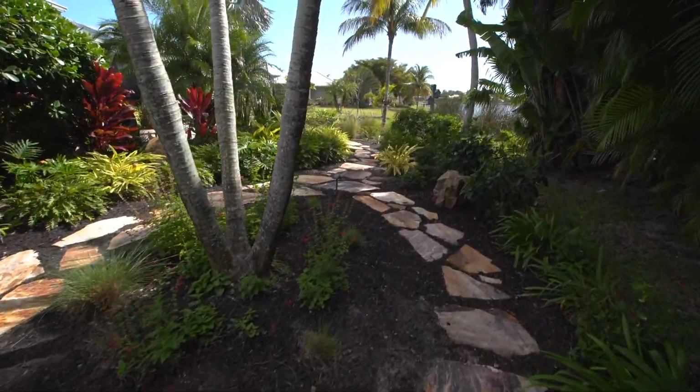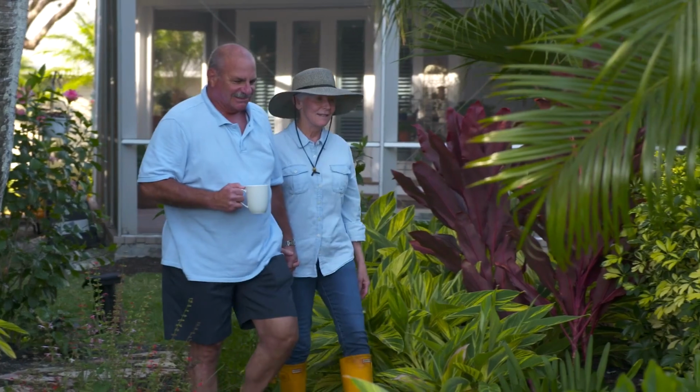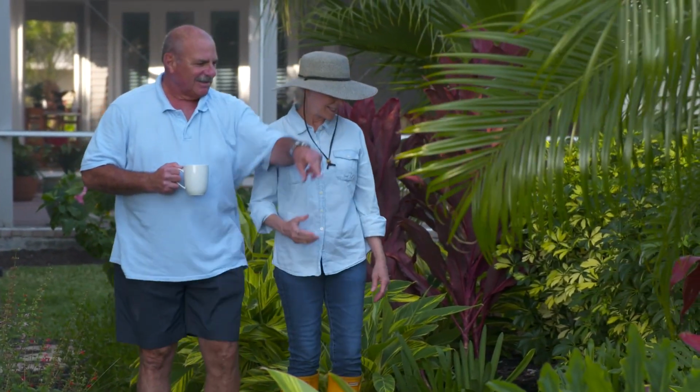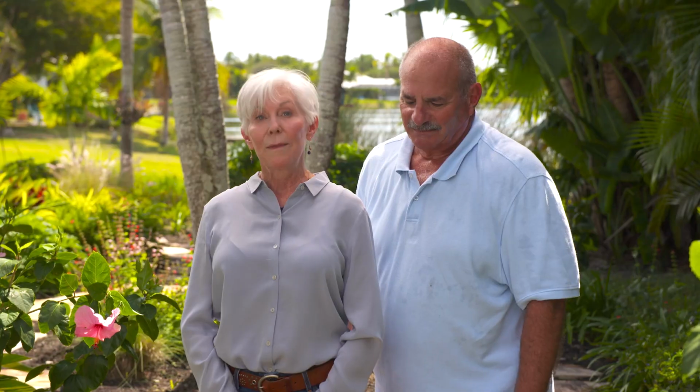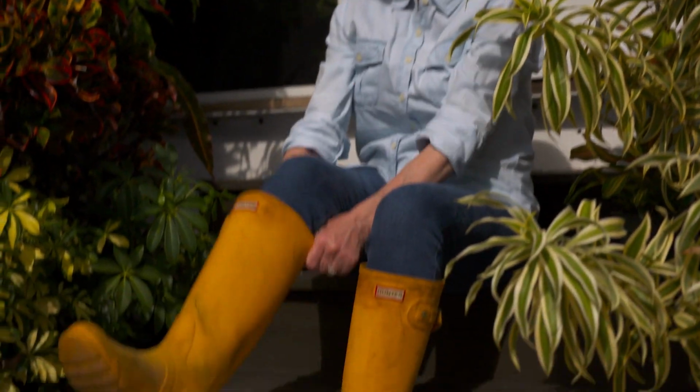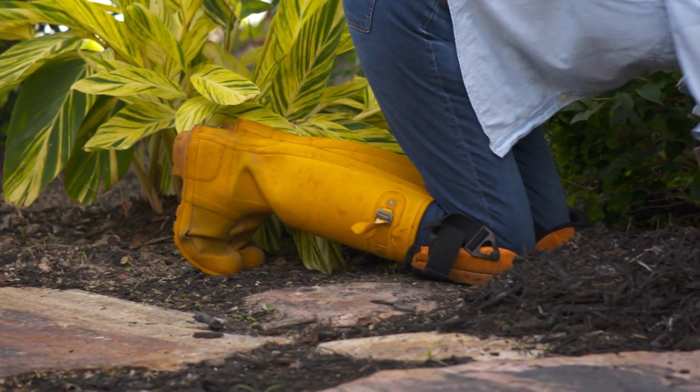I still have to pinch myself that this is our backyard. These plants grow fast and they're lush, and you just feel like you're in a nature preserve every day here. Well, my boots tell the story of what I like to do in my yard. They're good and dirty, and I'm proud of them.